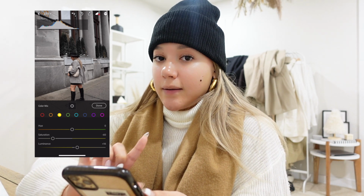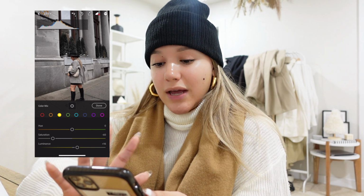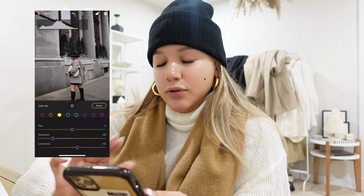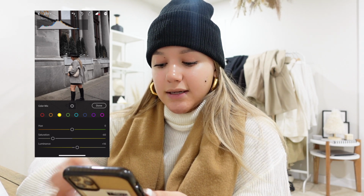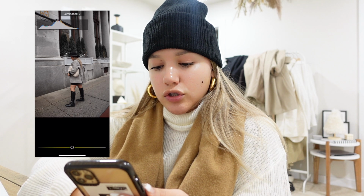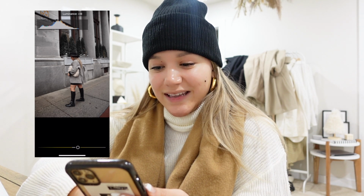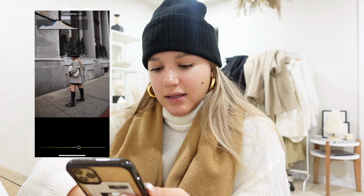The yellows is what I mainly focus on, yellows and blues, because I don't like too much yellowy, high temperature looking. So I lower the saturation for yellow all the way down to 60. I'll play around with the luminance of yellow. If it looks too yellow with the luminance up at 16, then I'll bring it down. It just depends. In this case, I think I'm going to bring it down because the floor looks a little yellow.